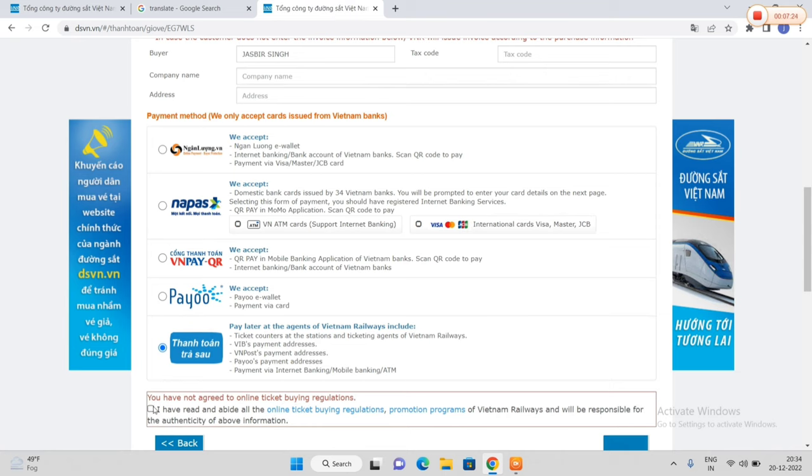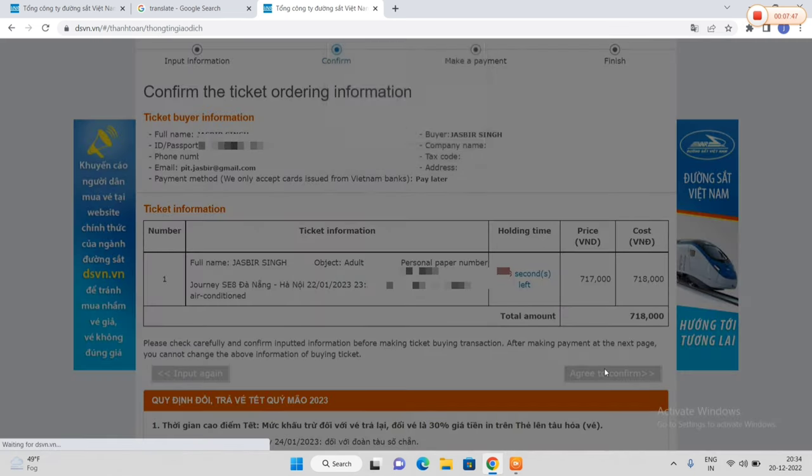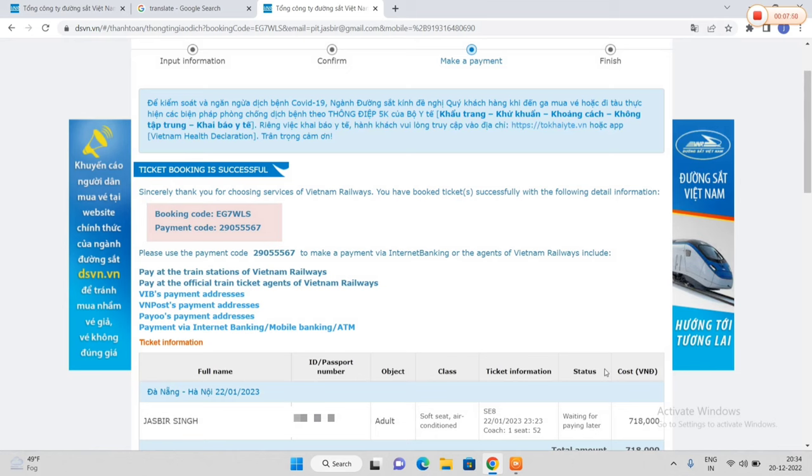You have to accept all terms and conditions. Now you can confirm your details from this ticket information. If all is okay, then you can agree and confirm. Otherwise, input again. In my case, it's okay. I press agree and confirm. Now they are saying ticket booking is successful. So my ticket booking is successful, and the booking code and payment code are given there.